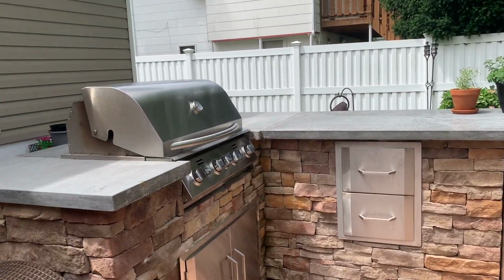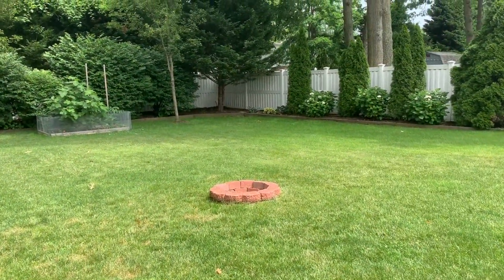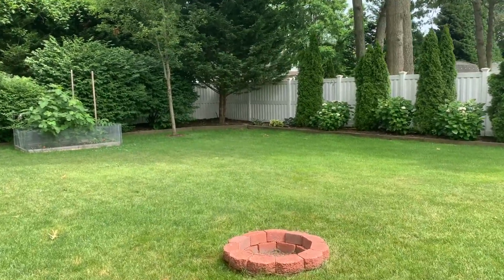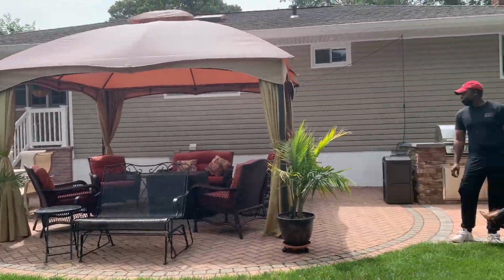We host a lot of things at our house. In fact, I'm recording this voiceover the day after 4th of July, and we had something over here, so I would love to have this type of backyard for entertaining. That's a fire pit, and I just fell in love with this backyard. You don't get this in New York.